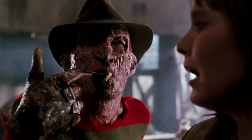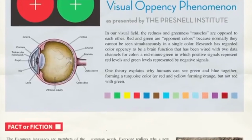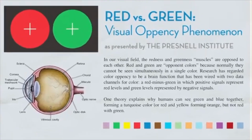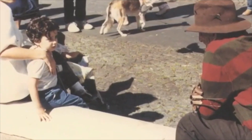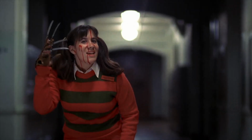What's the deal with Freddy Krueger's iconic red and green sweater? It boils down to science, bitch. No, really. Director Wes Craven said he read an article in Scientific American that the hardest colors for the human eye to see next to each other are red and green. So, he made that decision just to torture his audience.